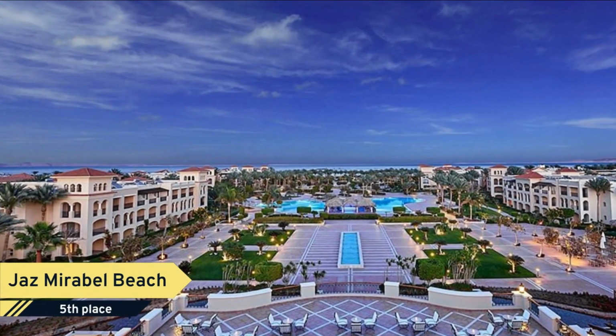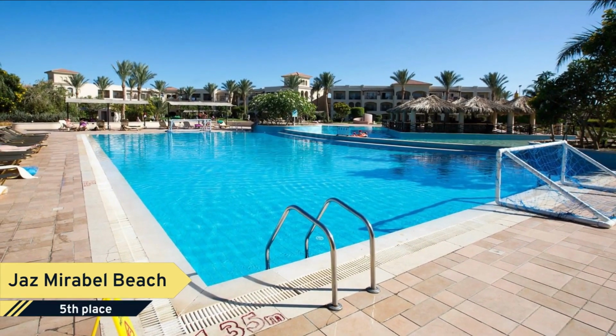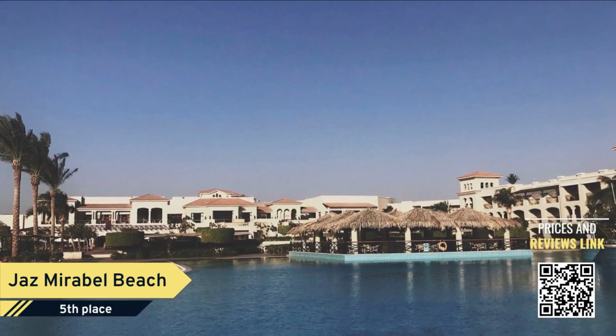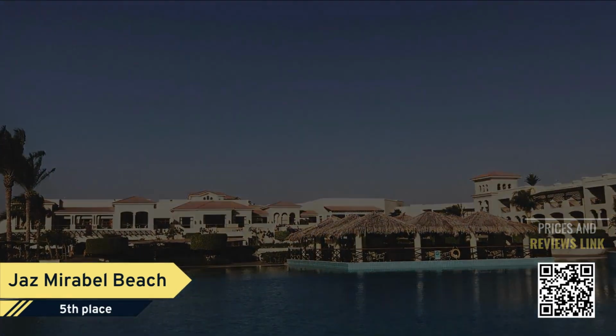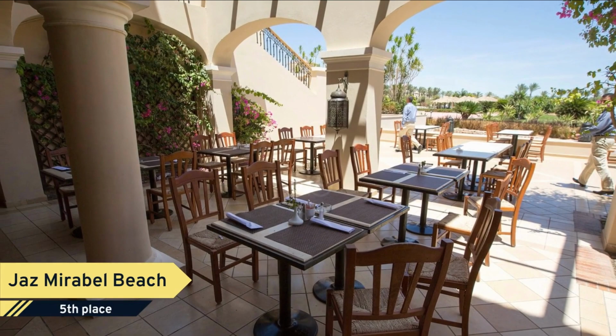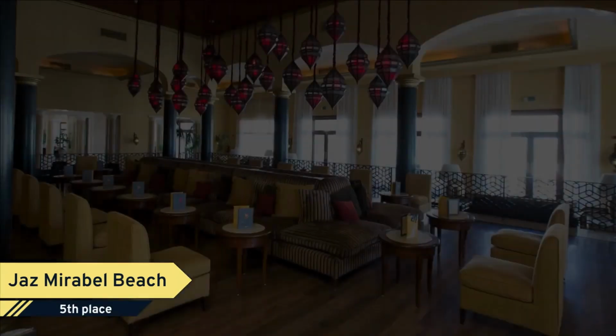Number 5. Jaz Mirabel Beach. Jaz Mirabel Beach in Naama Bay offers regular shuttle buses to Naama Bay. It features 6 swimming pools, a water park, and spa facilities. The air-conditioned rooms are decorated with neutral colors and filled with natural light. Each opens onto a balcony with a view of the Gulf of Aqaba or the pool.